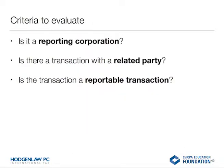So, going back to the beginning of the presentation, there's three criteria we look at. Is it a reporting corporation? Is there a transaction with a related party? And is the transaction a reportable transaction?